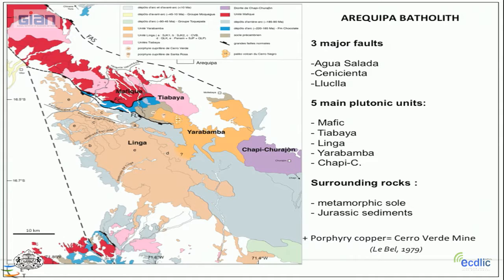You have three main plutonic units which have been defined with this name: the mafic unit in red, Tiabaya in pink, Linga, the largest one here in beige, Yarabamba in yellow, and the Chapicorazon in purple. And all these granitic bodies are in place in a metamorphic soil, and sometimes they are covered by Jurassic sediment depending on the age of this.